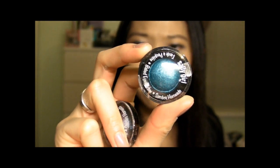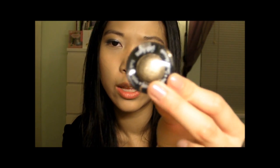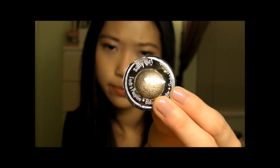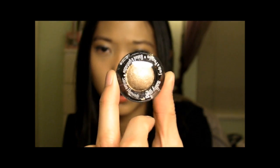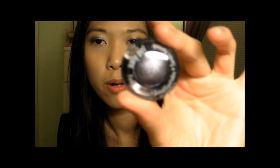This is a very bright metallic blue. Then I got a sort of sage kind of color. It's olive tone. I like this one. Then something very similar to the olive tone one. This is like a champagne with gold flecks in it. And of course, I can't miss out my favorite color, purple. So that's all that I got from Target, Walmart, Sally Beauty Supplies, and the outlet.